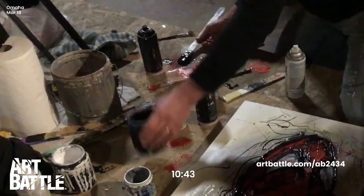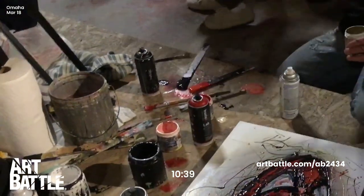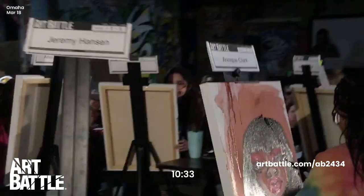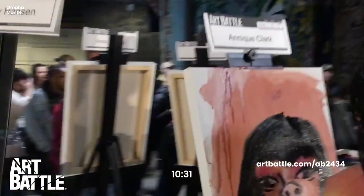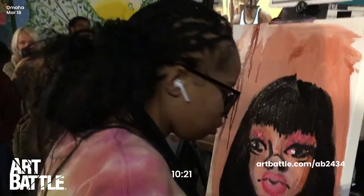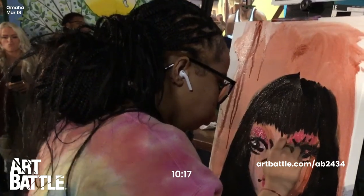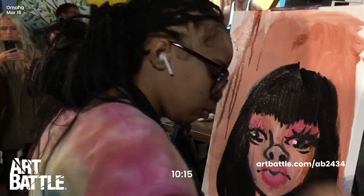So we are just nearing the halfway mark of our second round of the Art Battle Omaha City Championship. So these guys have really established their initial concepts. They've gotten a lot of the heavy lifting done in terms of creating their main components. So now into the second half, it's really about finishing what they have established and starting to add in all of those details and see if we have little bits of surprise that might be emerging as well.